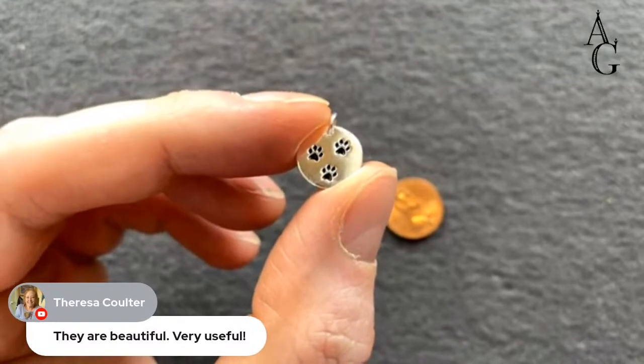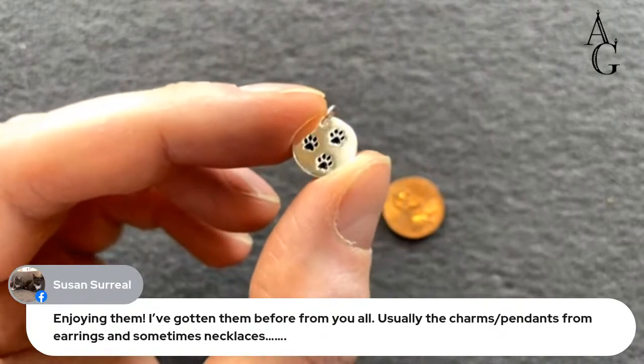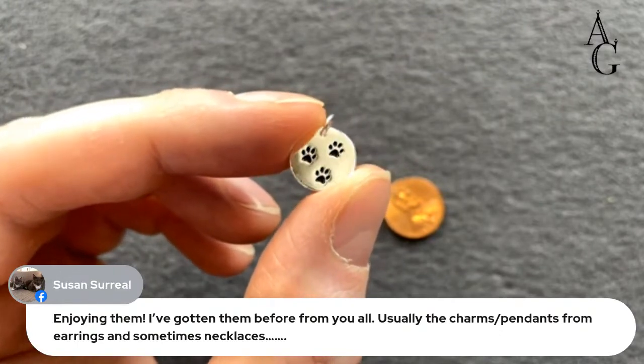That's like for us. Susan says, yeah, it's our 3 kids. Susan says, enjoying them. I've gotten them before from you all. Usually the charms, pendants from earrings, and sometimes necklaces. Yeah.